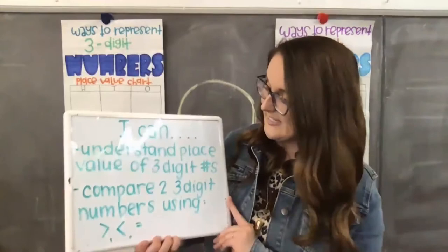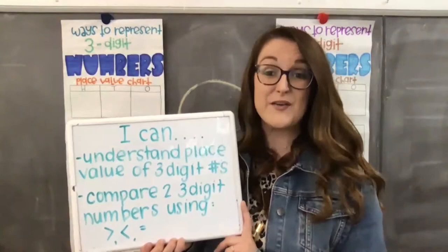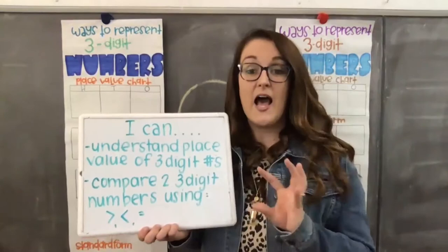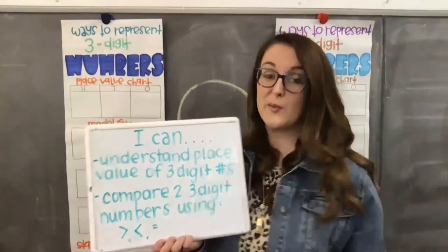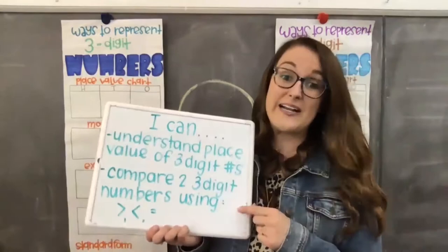I can understand place value of 3-digit numbers. So again, this carried over from last week. We were working on subitizing and recognizing groups of items without having to count. And then that took us into 3-digit numbers. We worked on building them and understanding that 3-digit numbers are broken down into hundreds, tens, and ones. And we worked on building those. And then we're building on top of that this week.